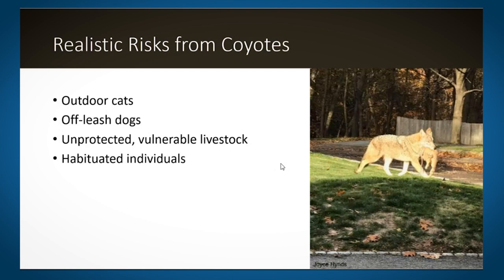So off-leash dogs, the small breed dogs can be considered to be prey items. Larger breed dogs can look a whole lot to a coyote like a weird looking coyote. And as Dr. Urbanek said, they are territorial. So if a larger breed dog walks up to a coyote either to play or to fight, the coyote is going to see it as potentially another coyote and it's going to defend itself and try to assert that, you know, this is my territory, you're not allowed to be here. So off-leash dogs, regardless of the size, are animals that can come into contact with coyotes.